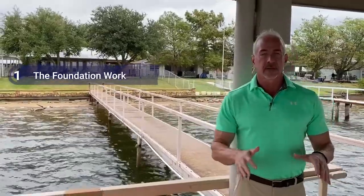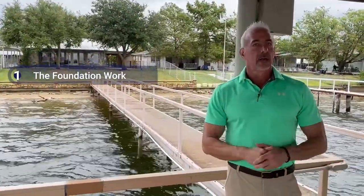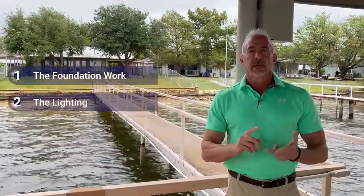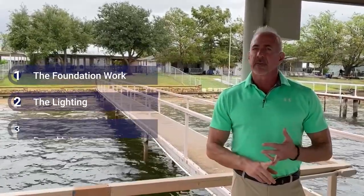So let's summarize the major issues at this house. The biggest one was the foundation work. A lot of people are going to look at this house and say, I'm not going to touch that foundation. I can visibly see problems. I see holes in the floor. I see cracking. They don't want to touch that foundation. Second issue is going to be the lighting. It's just so dark throughout that house. And then the third problem is it's pretty dated.